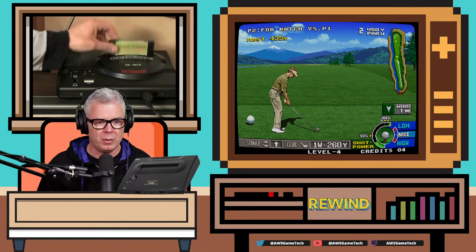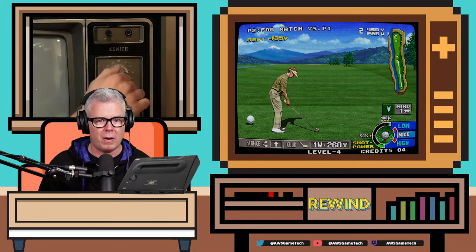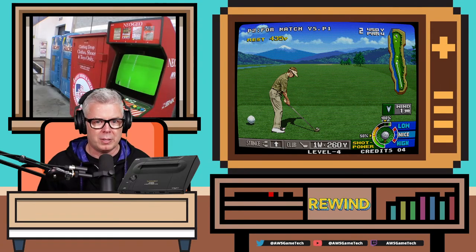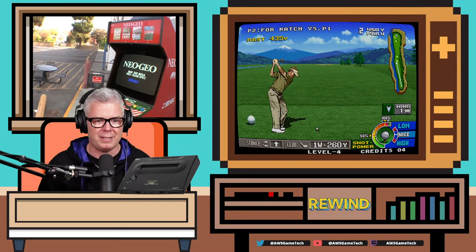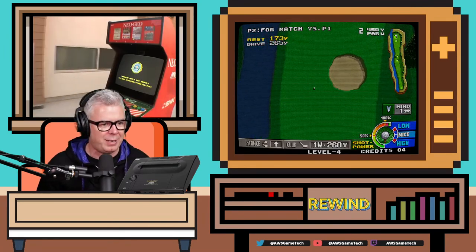Let's see. Where's the wind coming in from? The wind is facing us there. We got 260 yards. We're going to go nose right up against that sand trap. So what I can do is turn a little bit here and let's go ahead and overpower this one and hit that straight on. Stay out of the wind. We should be, yeah, left of those sand traps.